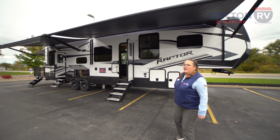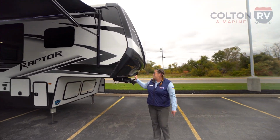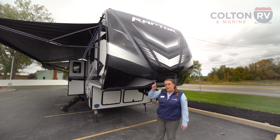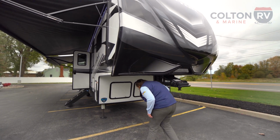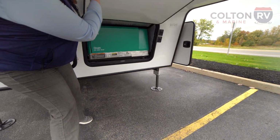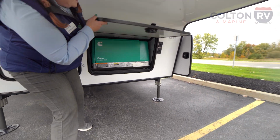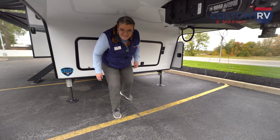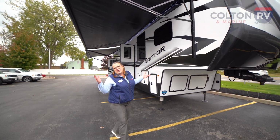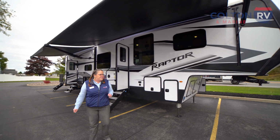Let's start up here where I can tell you about the fully molded fiberglass front cap. Not only does it have solar on the roof and it's prepped for an inverter, but it also comes with a generator. Now that generator is gas, so you'll also be able to fuel up your toys that you bring along. If you bring a golf cart, four-wheelers, any of those things, you're going to have that capability.